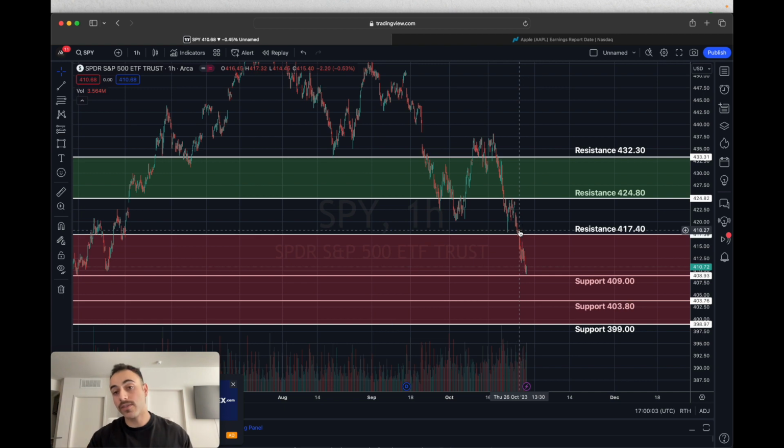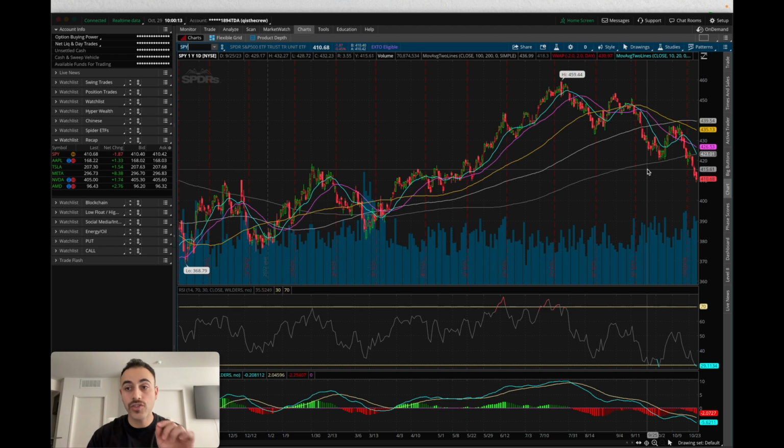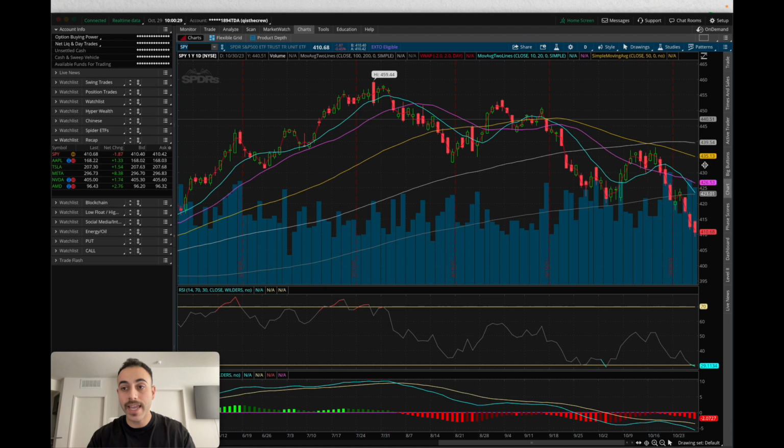Buyers will need to regain this level in order to regain any kind of confidence and move back above this point. Apart from this level, 424.80 will also put SPY back above its 200-day moving average. This 200-day moving average is a level that we have not broken below since we regained it back in March. When we did regain it back in March, you can see we rallied on for the weeks to follow. So SPY and buyers are looking for that regain above the 200-day moving average in order for them to take any kind of confidence. But if we can't regain that level very quickly, then sellers will likely remain in control and we will head further down.